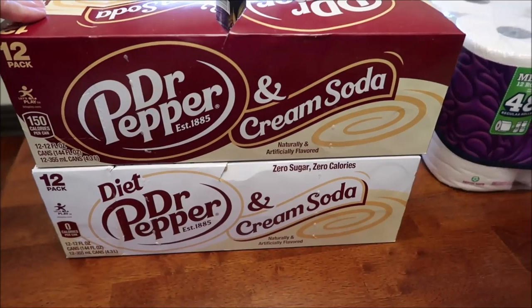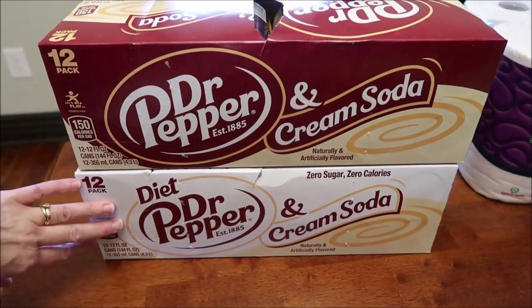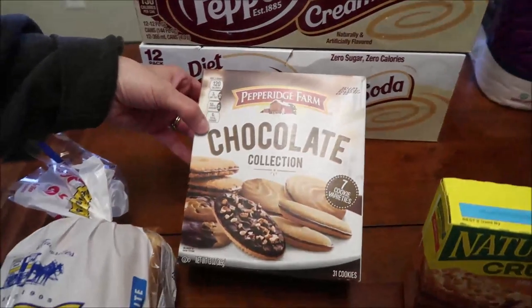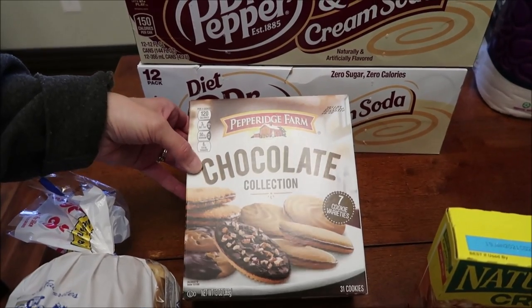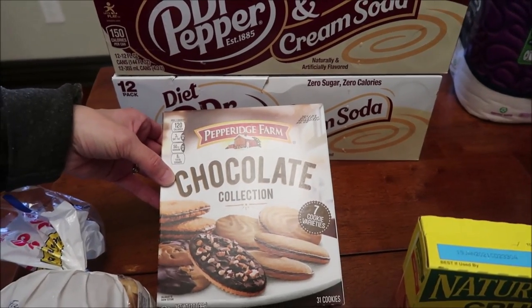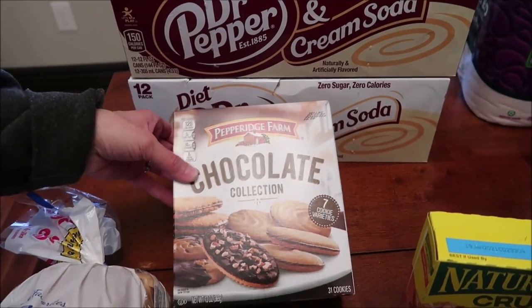At Walmart, we bought the Diet Dr Pepper cream soda. We bought the regular and we bought the diet. Someone wants us to review this Pepperidge Farm chocolate collection. So it says there are 7 cookies in here, 7 different varieties, and you get 31 in the box.